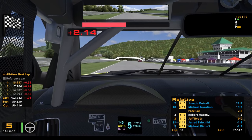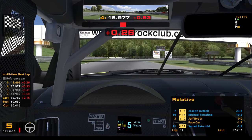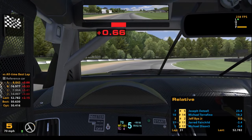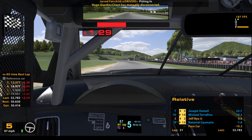We have a slow car on the right. Go left. We're gonna get a third out of it after all of that. Still get a third place. That's why you never give up. Just keep digging. We almost had second, another minute or two there, I think we would have had them. But heck of a race.